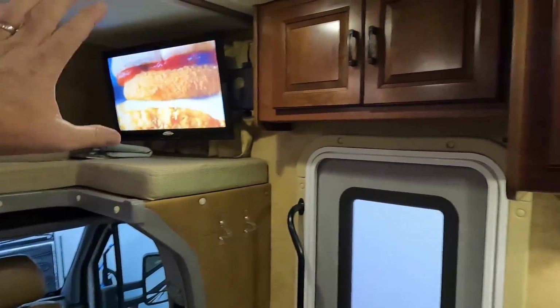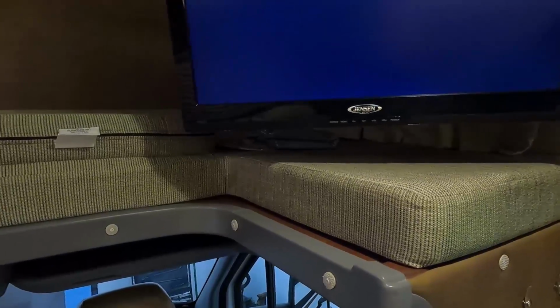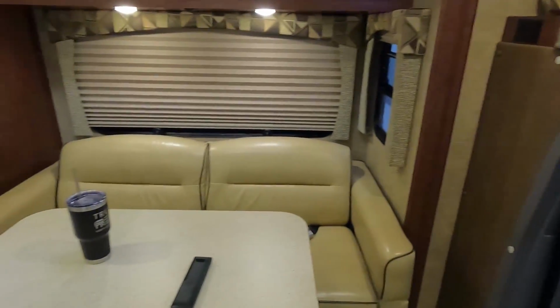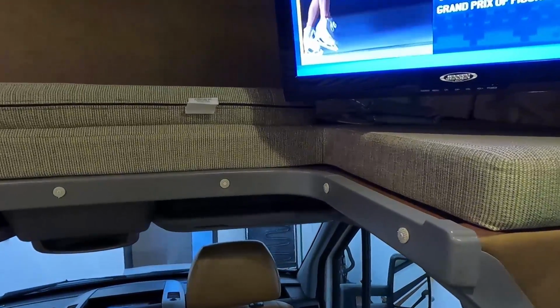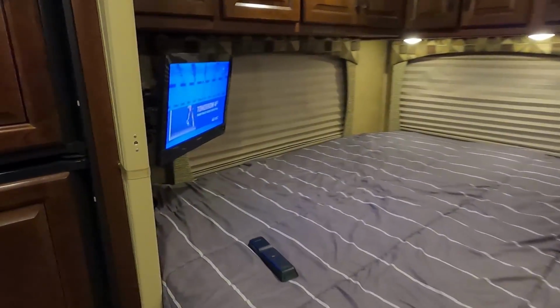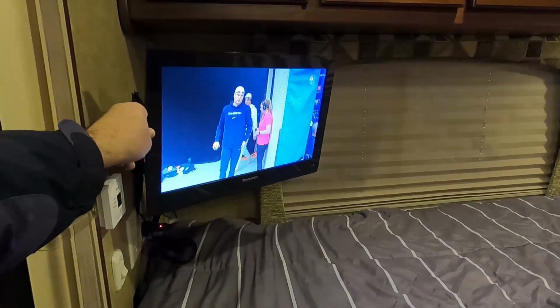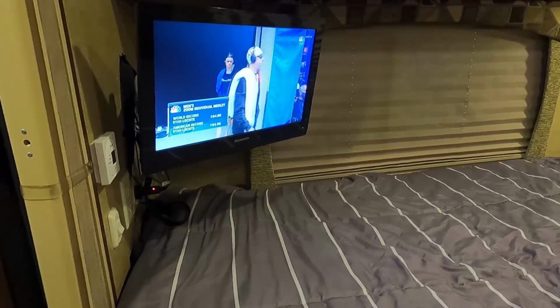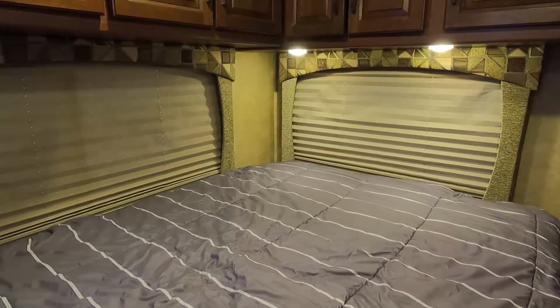Now we have a TV on a swing arm mount, which you can watch from the sofa when you're driving, or enjoy it when you're camped. In the bedroom, there's another swing arm mount television, so you can watch it. You can change the different angles and push it back in the corner from the bed area. So you do have TVs, you have reading lights, you have privacy curtains.